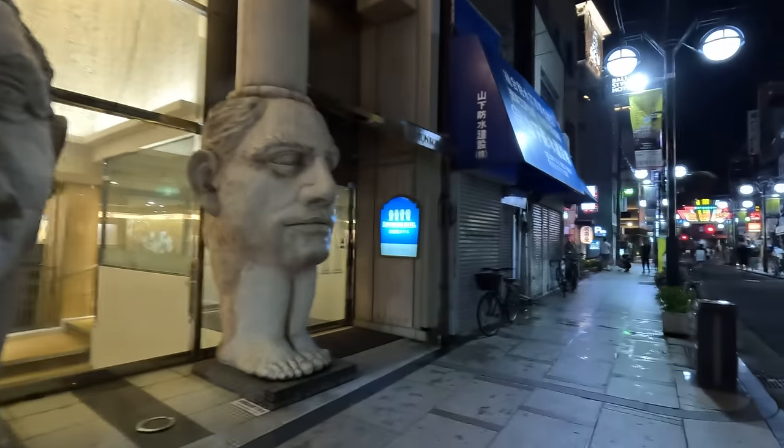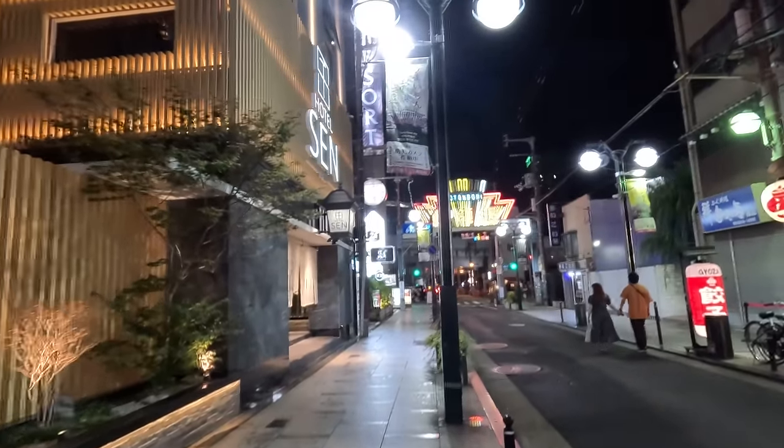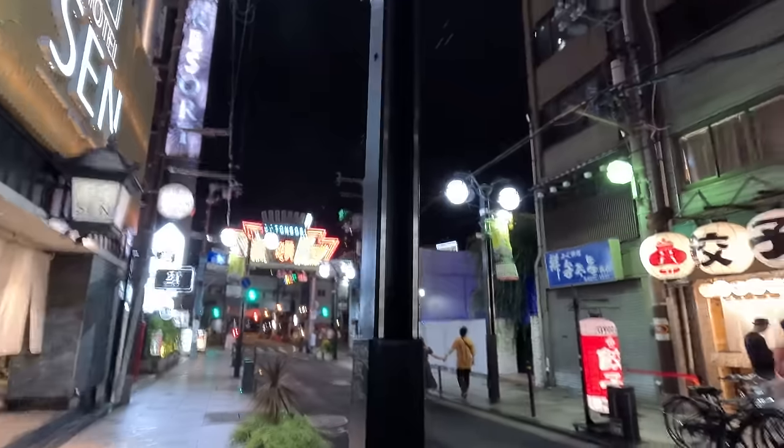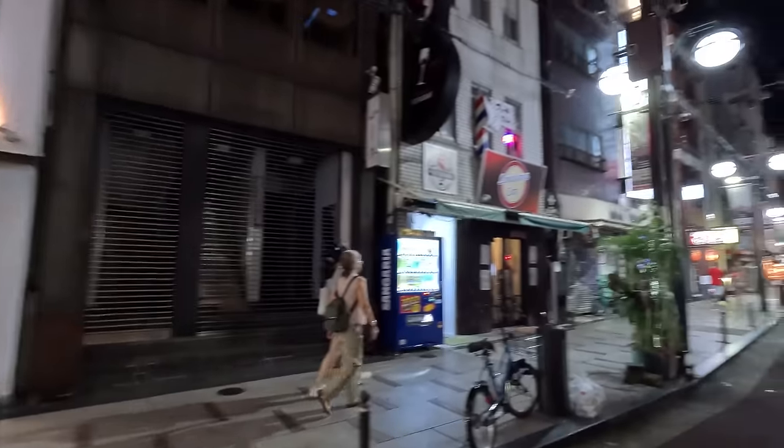Huh. Okay. Hey guys, well, I walked to the end of this Dotonbori, and you know what? I've come to the conclusion. I think I can finally answer the question. This whole area is Dotonbori. And this is a quieter stretch of it.